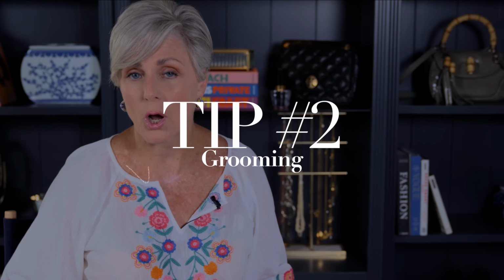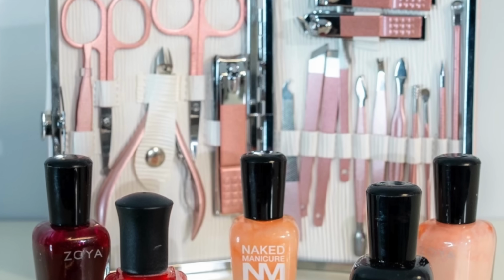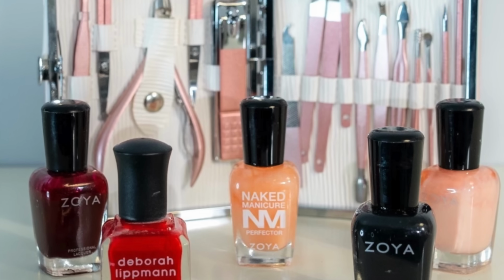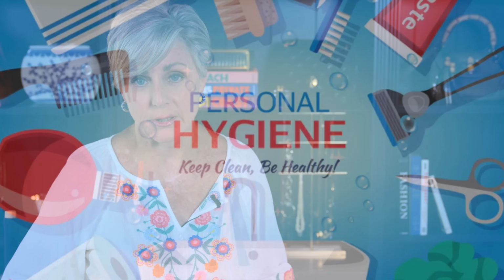And the next tip is grooming. Personal grooming is all about putting your best foot forward each and every day. How you treat yourself speaks volumes about who you are. When we're well groomed, it makes a statement and creates a positive impression. And no, we don't have to strive for perfection or look like a beauty queen, but we do want to pay attention to our personal hygiene.